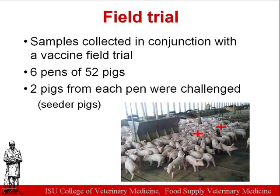So we did a field trial, and we collected samples in conjunction with a vaccine trial in the field. There were 6 pens of 52 pigs that we used, and two pigs from each of the pens were challenged as seeder pigs. The herd was known to have some mycoplasma in it, but it was done to have a more consistent challenge for the vaccine trial.